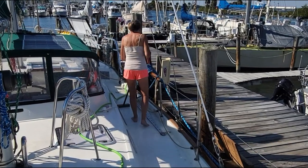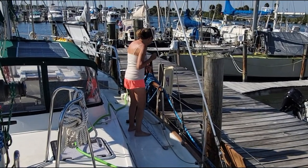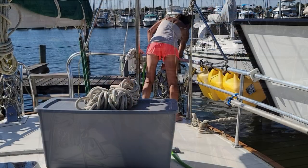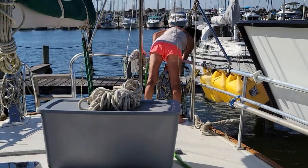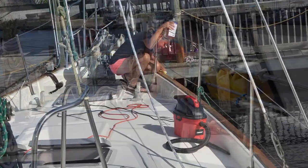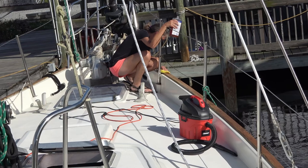Karen's spiffing things up in anticipation of putting our new mainsail in. Do people still really use the word spiffing? Anyway, I do like to make the boat look attractive.